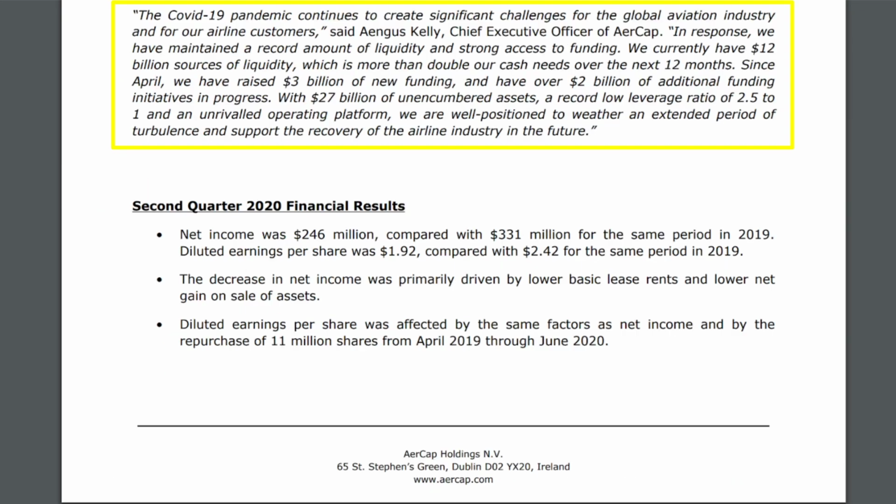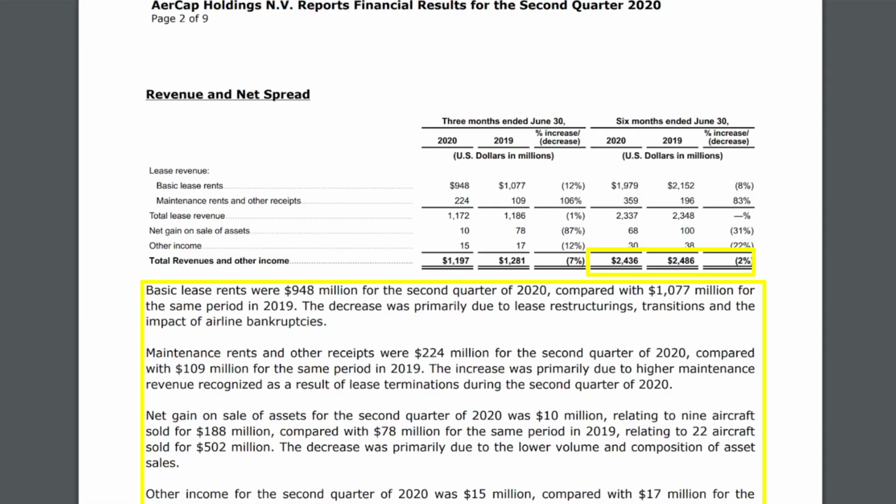Now we could go on in depth. They have a big little spiel here about the current situation that they're in, and I'm not going to read all this since this video is for beginners. If you want to read this, I have some more in-depth videos about this company, but we've got to keep going here. Then we look at the total revenues and other income. We can see that it basically stayed the same. It actually decreased by 2%. One really important thing to look at is what the dollar amount is for these numbers here.